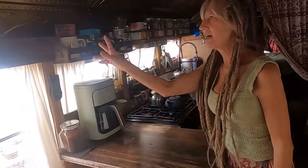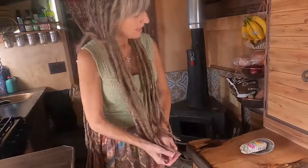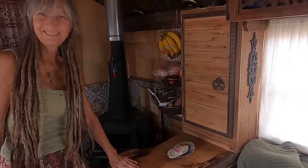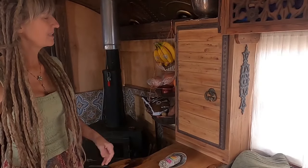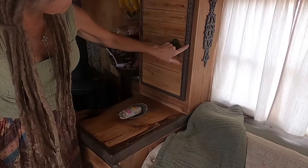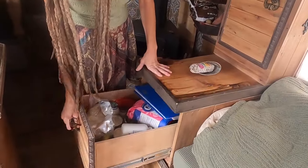So a lot of this is pallet wood in here. This is all pallet wood and reclaimed wood. We try to use as much reclaimed stuff as we can. The only thing I purchased were these off of Marketplace, and the trim and the wood to actually make the drawers. Nice deep drawers.